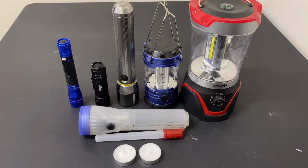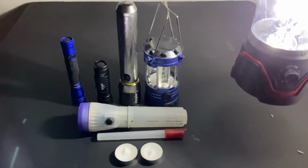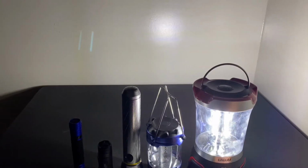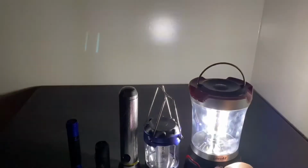I want to do a test now to show how bright these lights are, and I will start off with the lantern, the Lights All lantern, and let's turn off the lights and see how bright these flashlights and lanterns get. All right, so let's turn on our first source of light, which is the lantern. And it gives you a pretty good amount of light. It will give you a good amount of light to light up a portion of a room or where you're personally at. It has dimming options as well for if you need just a lower amount of light to not disturb other people.